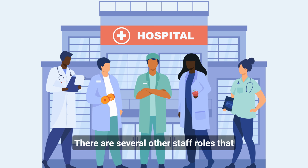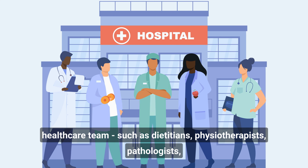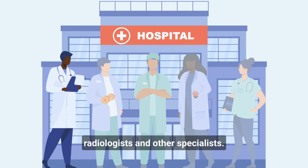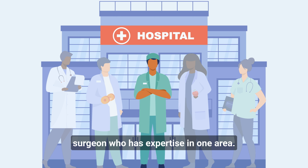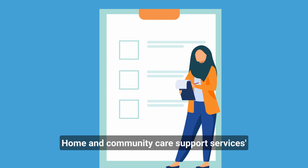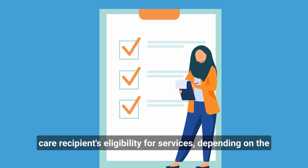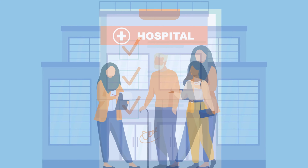There are several other staff roles that can also be a part of the healthcare team, such as dietitians, physiotherapists, pathologists, radiologists, and other specialists. In some cases, the specialist may be a surgeon who has expertise in one area. Home and community care support services, case managers, or care coordinators will determine your care recipient's eligibility for services depending on the level of follow-up care the patient needs.